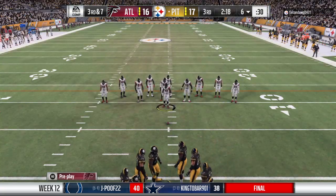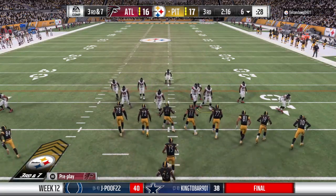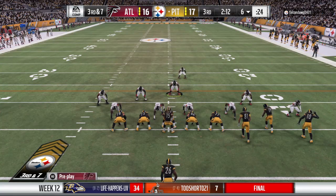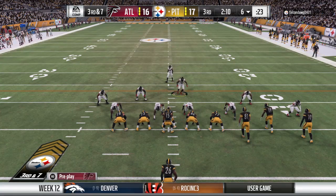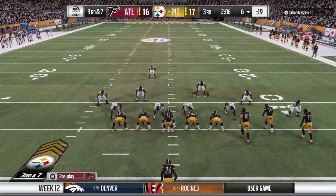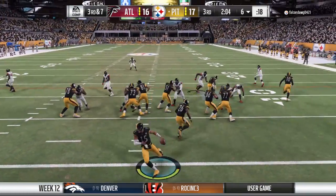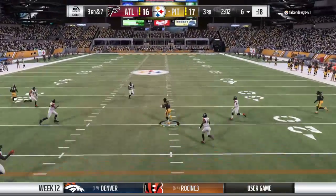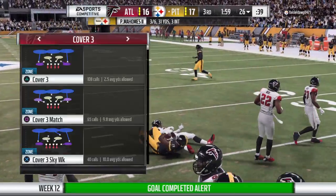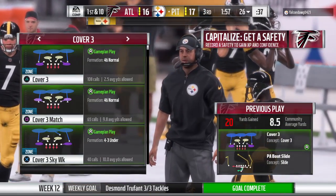And the Steelers on 3rd down. They've hit 2 for 4 thus far. This is 3rd and 7. They go play fake. Mahomes. Open man. Smith-Schuster. It's complete. It's a gain of 20 and picking up the first.